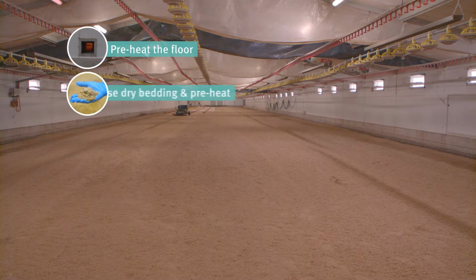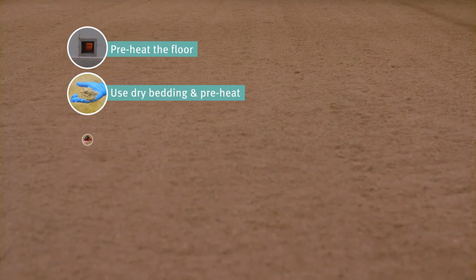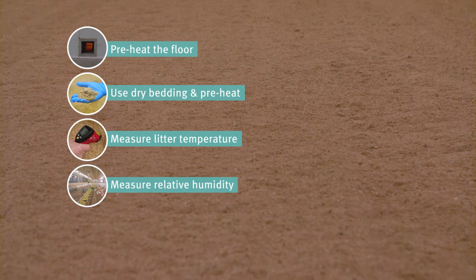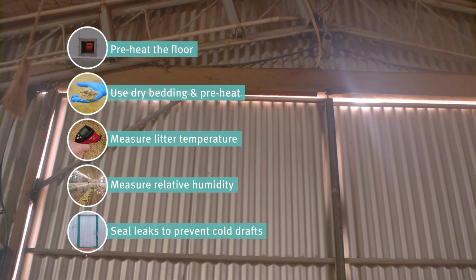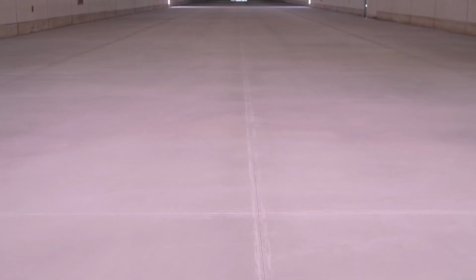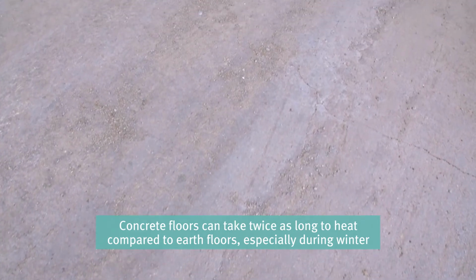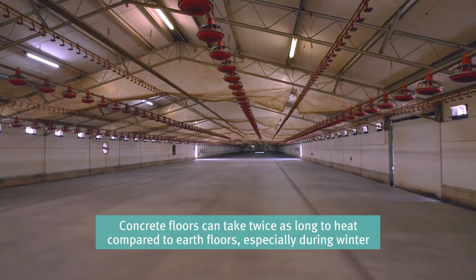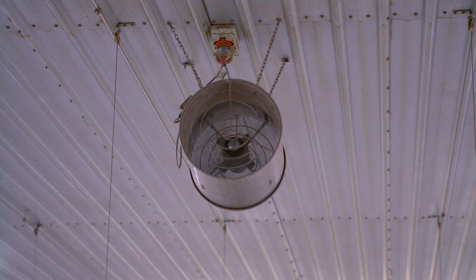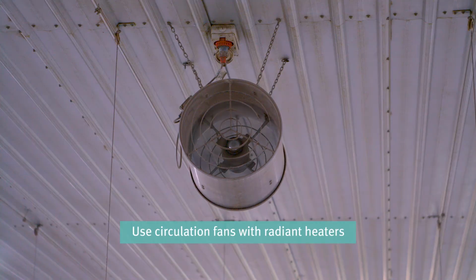Use dry bedding and preheat. Measure litter temperature. Measure relative humidity. And seal leaks to prevent cold drafts. Regardless of shed or floor type, preheating the floor and litter will help avoid problems with litter condensation. Preheat time will vary depending on floor type and season. Circulation fans will help move warm air to ground level.